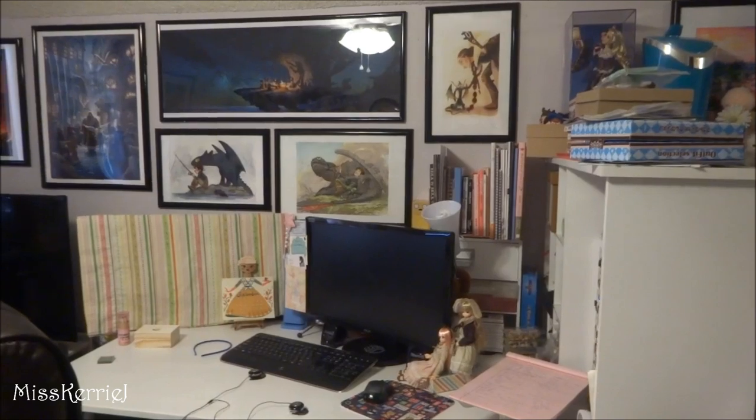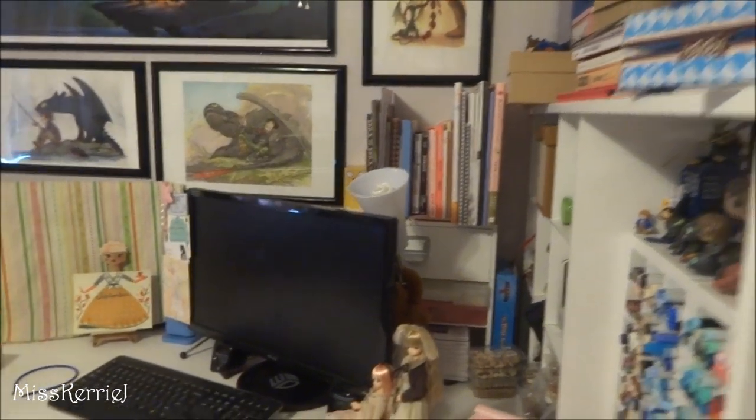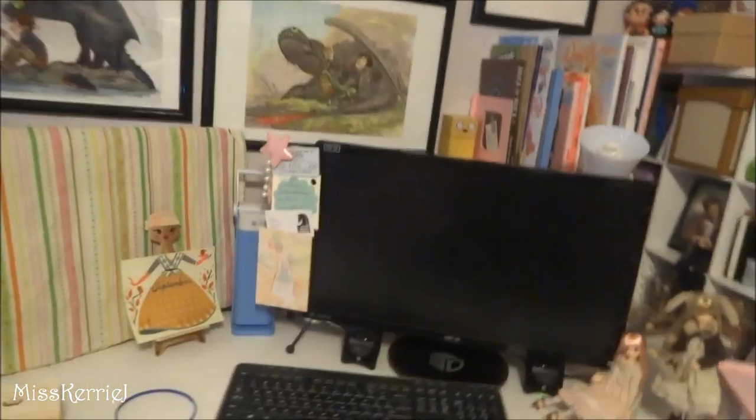Alright, so away from the chest of drawers, we're going around the desk. That's my current purse that I'm using, and my hand weights, and the desk, which is kind of messy, and I need to clean it. I'm going to show you guys the prints that I have hanging around my desk.